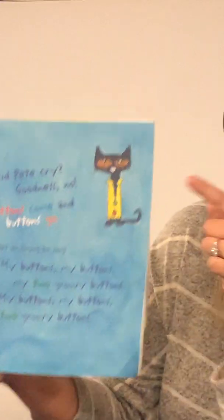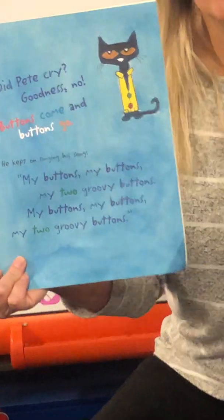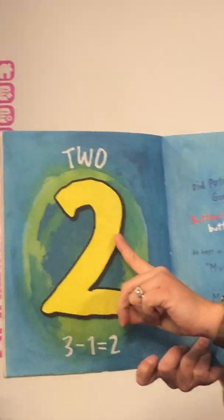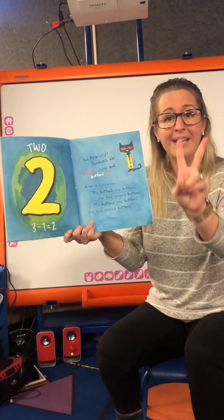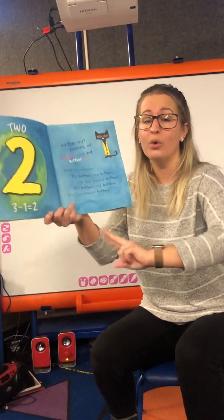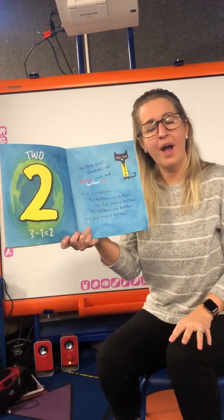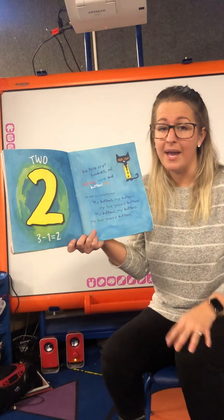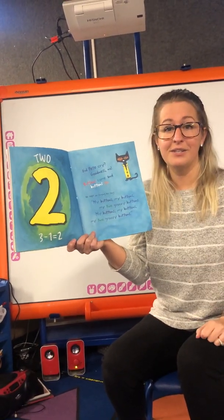Let's get your pointer fingers out and count. 1 and 2. If you said this was the number 2, then you're right. This is the number 2. So Pete has 2 buttons left because he had 3 and 1 popped off and rolled away. So he has 2 buttons left. Did Pete cry? Goodness, no. Buttons come and buttons go. He kept on singing his song.